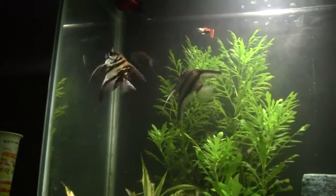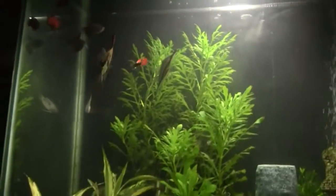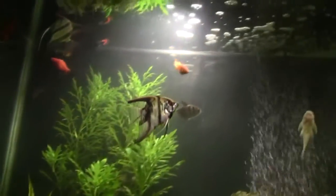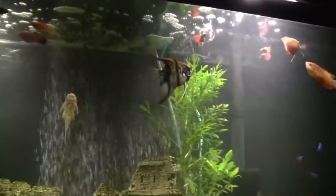In the last video I thought I was going to have to separate them just because they kept nipping back and forth at each other, but getting the opinion of multiple people, apparently that's normal for angelfish to do. And they look healthy and happy, so I just haven't done anything about that and just let them do their thing. They have gotten quite a bit less aggressive since then, so that's good.